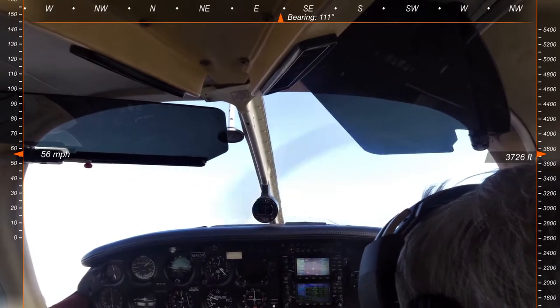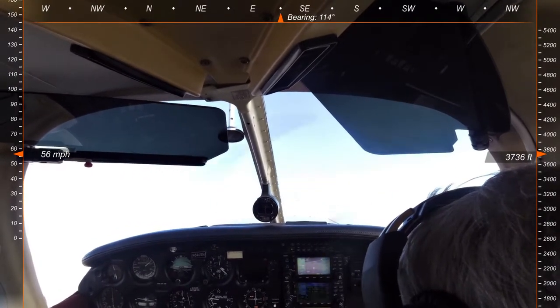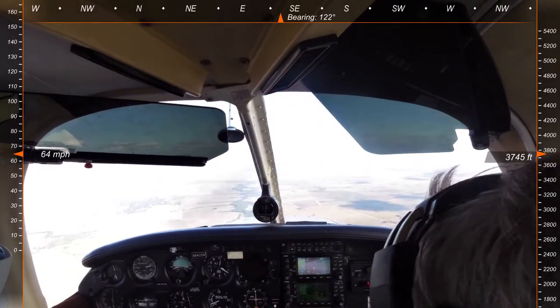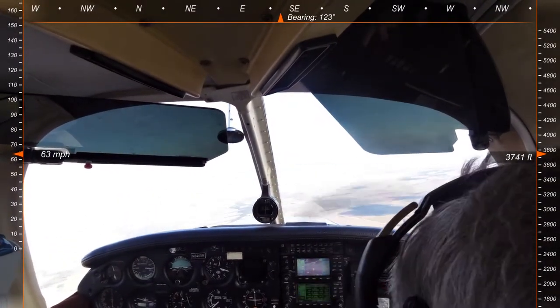Hold the nose up. There's starting to be some buffet. Alright, so there's some buffet. Lower the nose, don't descend. You're at flying airspeed, you don't need to go down. You want a minimum altitude loss.